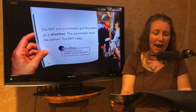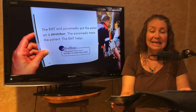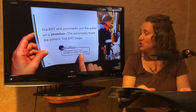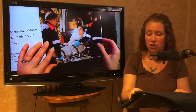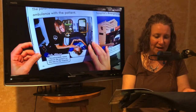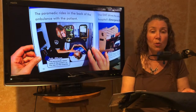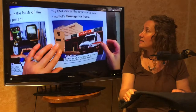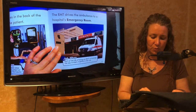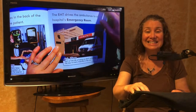The EMT and paramedic put the patient on a stretcher. The paramedic treats the patient. The EMT helps. The person hurt in an accident is called the patient. And there's a picture of the patient getting wheeled away. The paramedic rides in the back of the ambulance with the patient. The paramedic takes care of the patient on the way to the hospital. The EMT drives the ambulance to a hospital's emergency room. Part of the job of being an EMT is knowing the way to every hospital in the city.